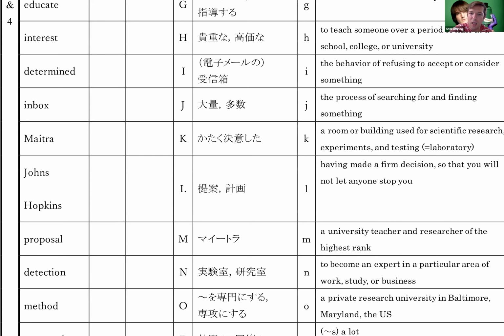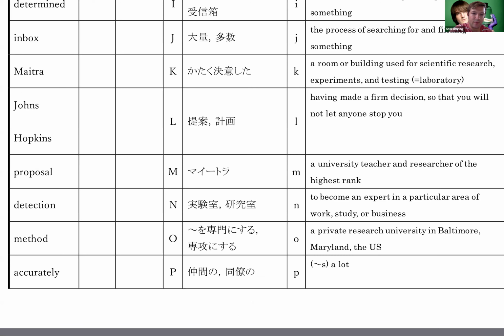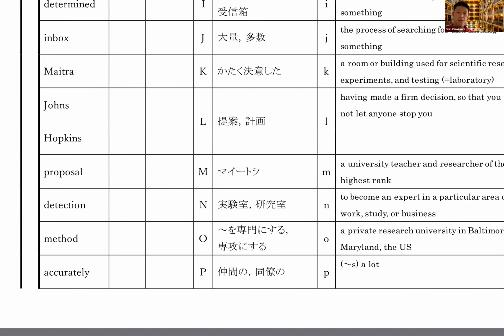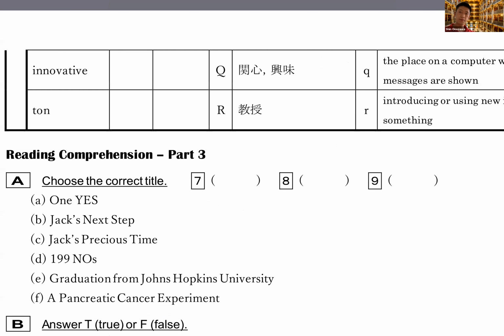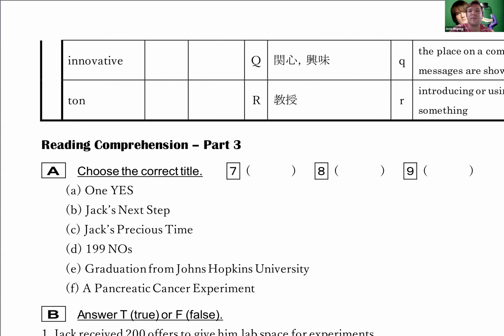Maitra. Can you say that again? Maitra. I'm not sure what country that name comes from. Yeah, Maitra, apparently. Then Johns Hopkins. Proposal. Detection. Method. Accurately. And I think two more right here. Innovative. Ton.